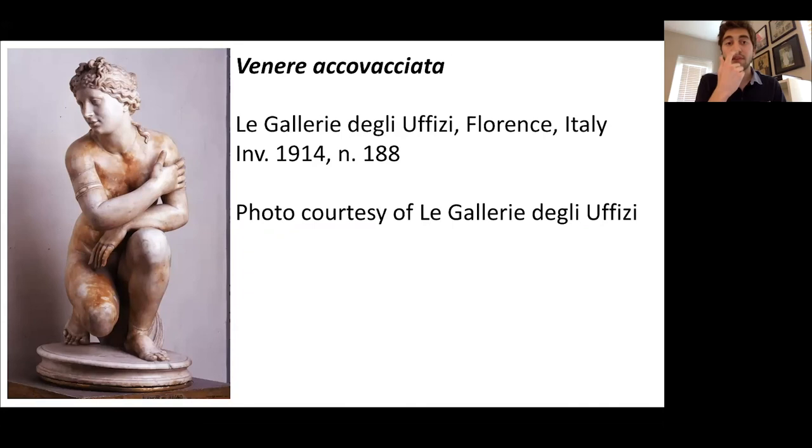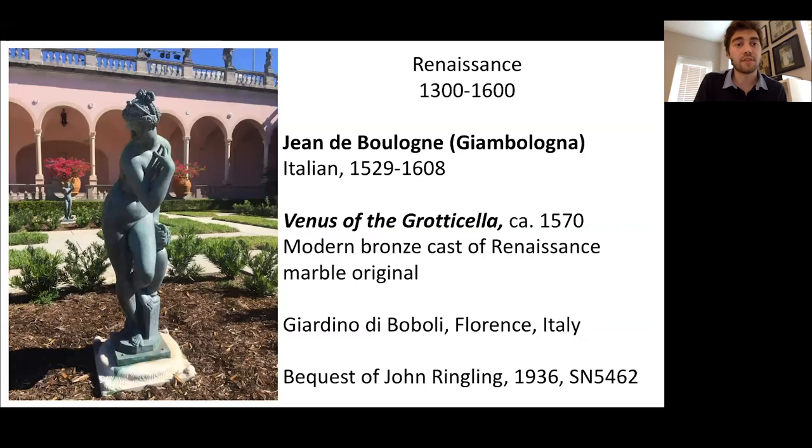This is one thing. John Bologna was actively looking at antique sculpture when he was creating this Venus. One of the ones that very much influenced him is this type of the crouching Venus, who covers her breasts and is generally crouching. Usually this is associated with getting in or out of a bath. And what we see here is the same sort of conceit, that she's getting in the bath or getting out of it.